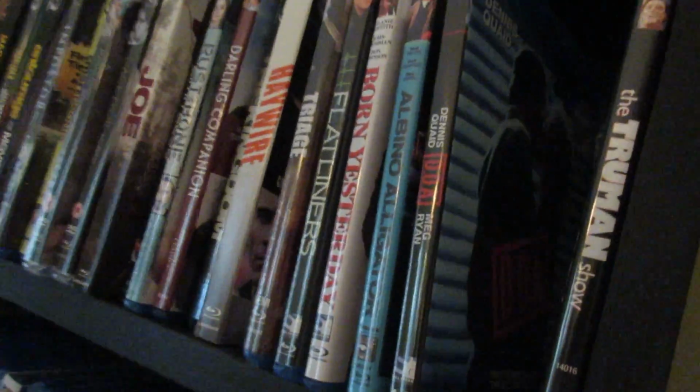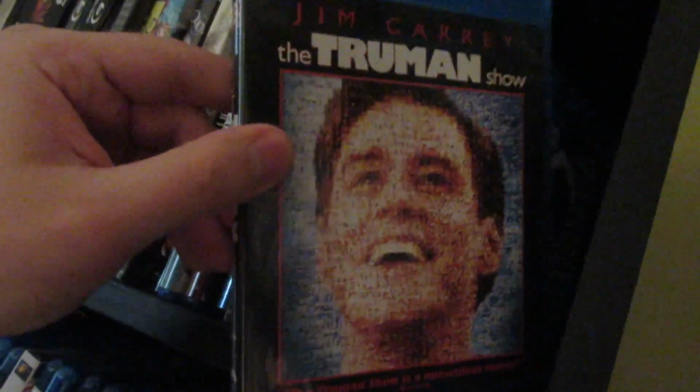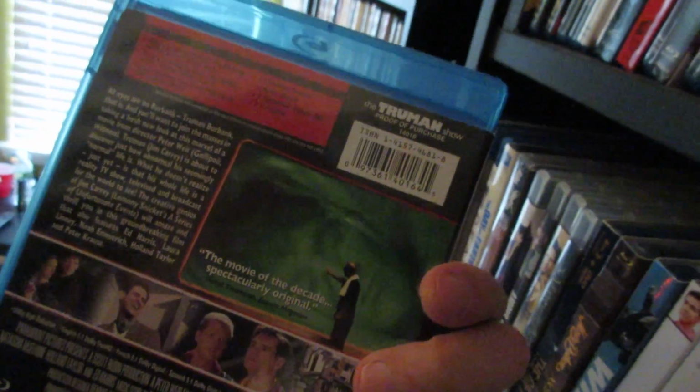Mill Creek has put out a lot of really good films that I was surprised to see get Blu-ray releases, but very happy to see as well. And then last but not least on this shelf is The Truman Show with Jim Carrey. Jim Carrey showing his dramatic acting chops, and this one is definitely a favorite of mine as well.